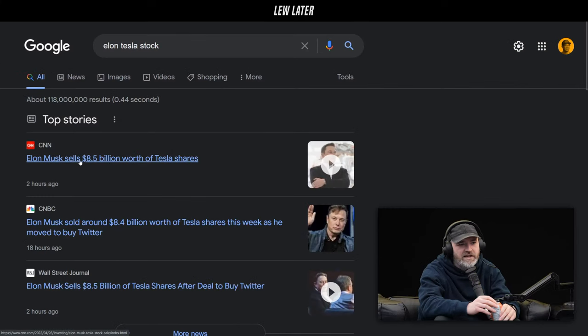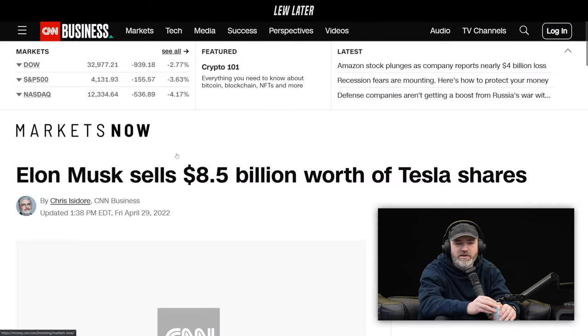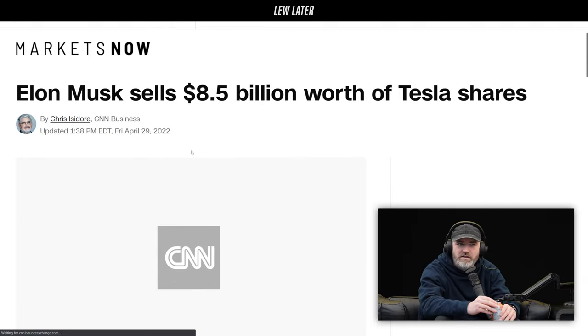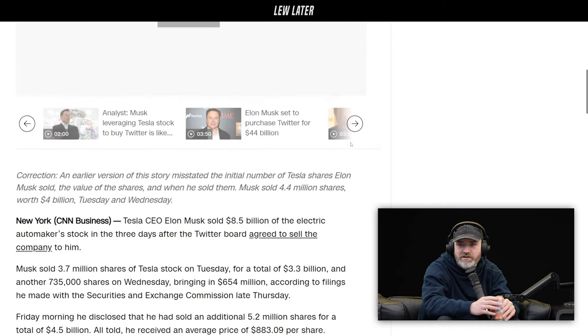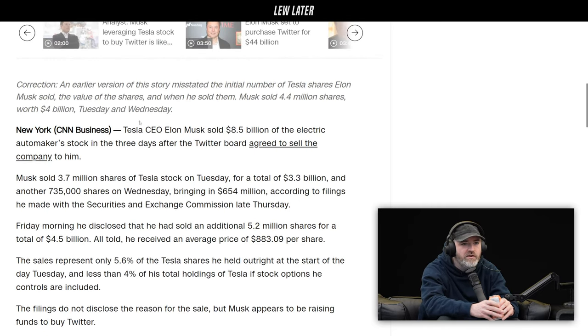So I don't think Elon cared all that much one way or the other. Obviously, there's an interesting development there in the sense that he sold some Tesla stock in order to fund the purchase of Twitter. I don't know if you have the story or not, Will. This was happening this morning, 2 hours ago. I read $4 billion this morning. Is it up to 8.5? Or the information wasn't fully out there. 8.5 billion. Oh, here we go.